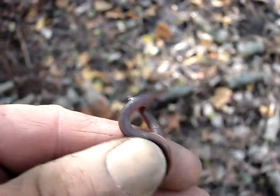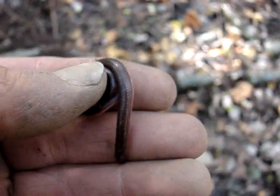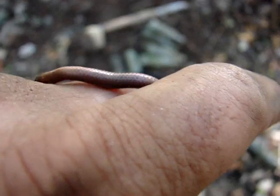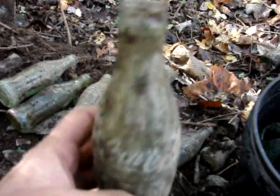Found another tiny snake. No, it's not a worm. Snake in a Coke bottle.